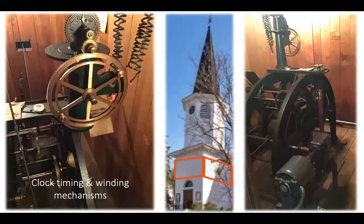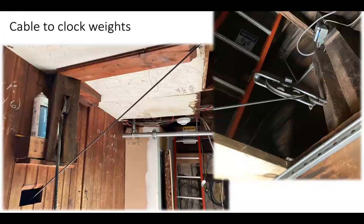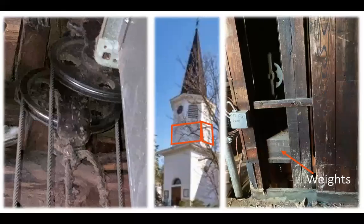A tower clock is so much more than what's seen from outside. Its working parts are widely dispersed through the steeple tower. On the first level above the church vestibule is a closed room housing the clock's brass timekeeping and winding mechanisms. A cable snakes from that room through the tower up 2 levels to where the clock weights hang from a pulley in a tall chase.